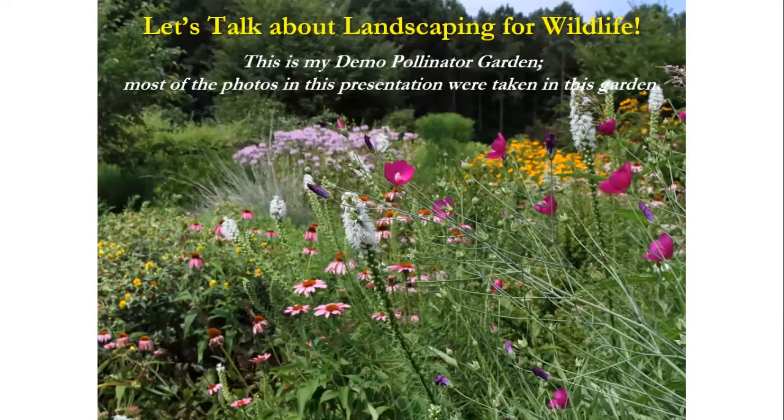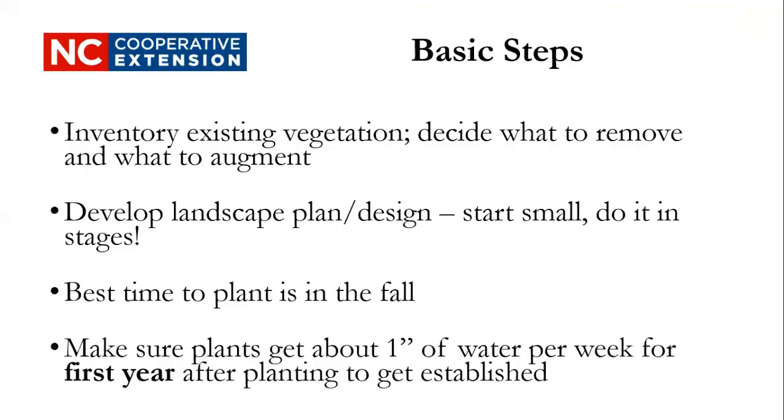So now we're going to talk about landscaping for wildlife. Again, as I mentioned earlier, most of the photos in here were taken in this little pollinator garden in Pittsburgh. The first thing is thinking about the basic steps you can take. Consider taking an inventory of what you already have, that existing vegetation. There's likely going to be some things that you might want to remove, some things that are good that you could augment, add more, and then think about developing that landscape design. I do encourage you to start small, and that's what I've done. I've built it slowly over time, and it's more likely to succeed if you do that.